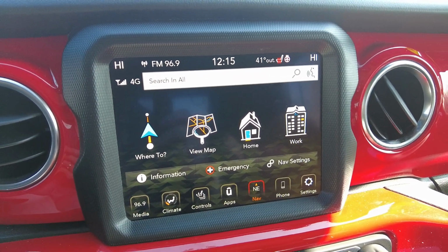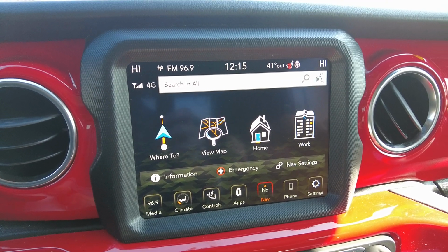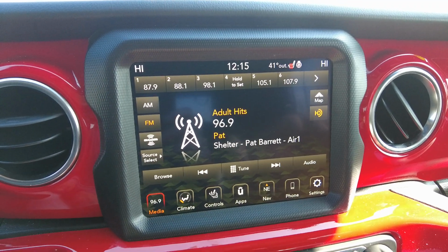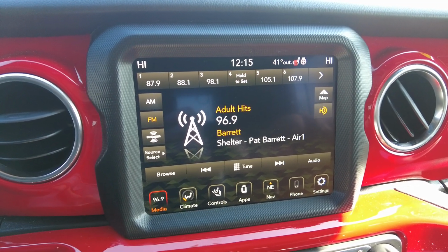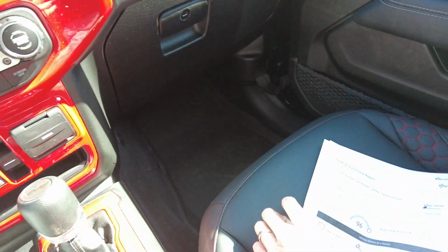Now, those of you watching the video, if you want to say Jeeps are bare bones, explain to me down below. Jeeps are not bare bones anymore. They've really done a good job in the last, I'd say, decade, since they've come out with the four-door. I did pull up the history on this.